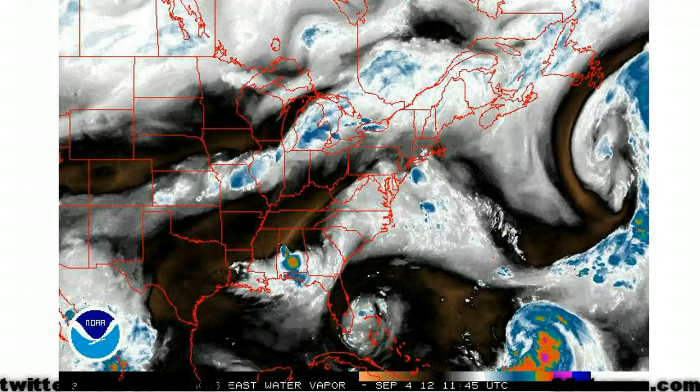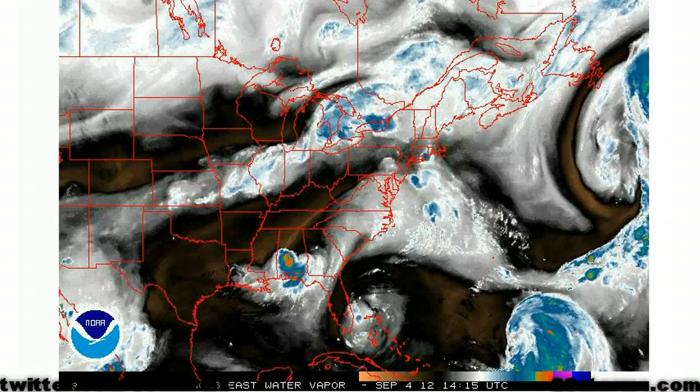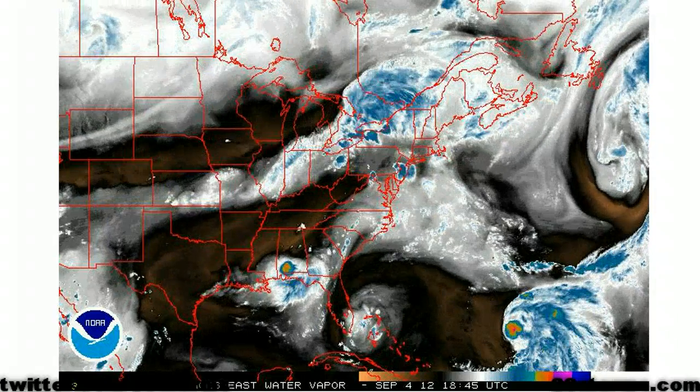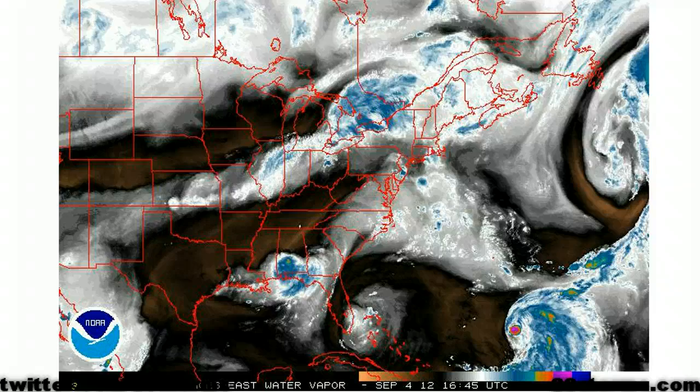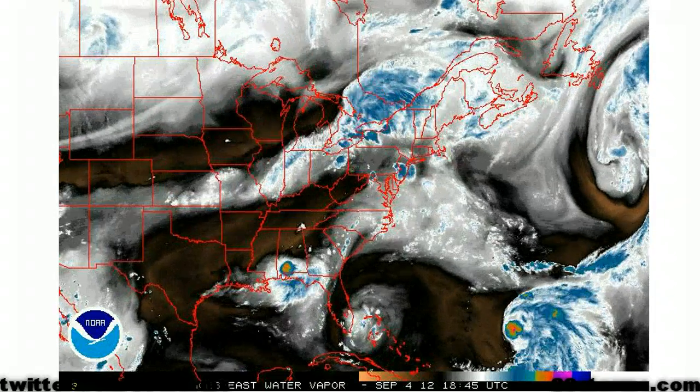But thereafter, we're going to see an increase in troughing out across the eastern United States and Canada, and this is going to be what finally turns Leslie to the north, and it's going to gain a lot of speed as it starts to move off in the general direction of the Atlantic Canada provinces.